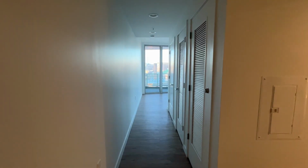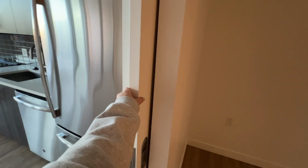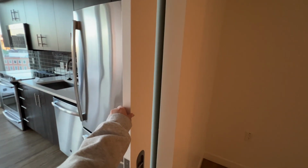Some of the cons to this unit that I didn't like as much, I didn't love that the door opened right into a hallway. It just didn't feel super inviting. I also didn't love that this was a junior 1-bedroom, so there wasn't a window facing the outside in the bedroom. However, I do really like the solution that they had in this apartment. The door to the bedroom faces the windows to the outside and has a frosted glass panel, so even when the door is closed, you're still getting any natural light that's coming in through the living room, and you get even more when the door is open.